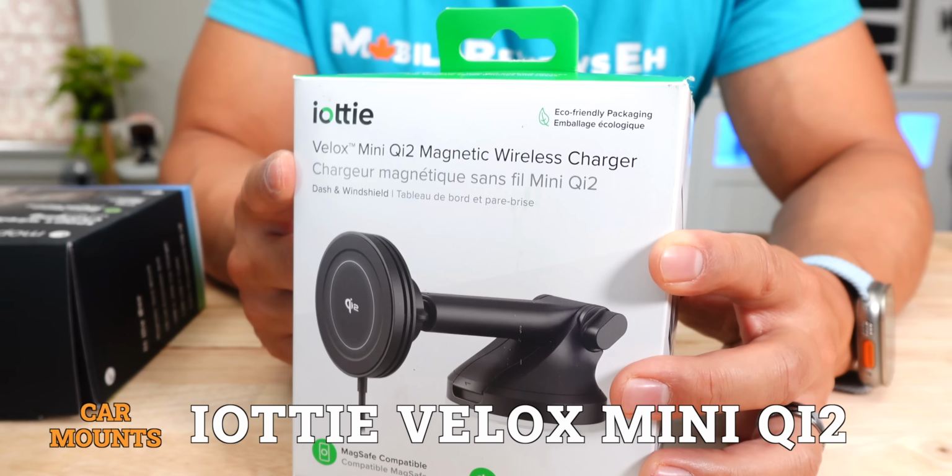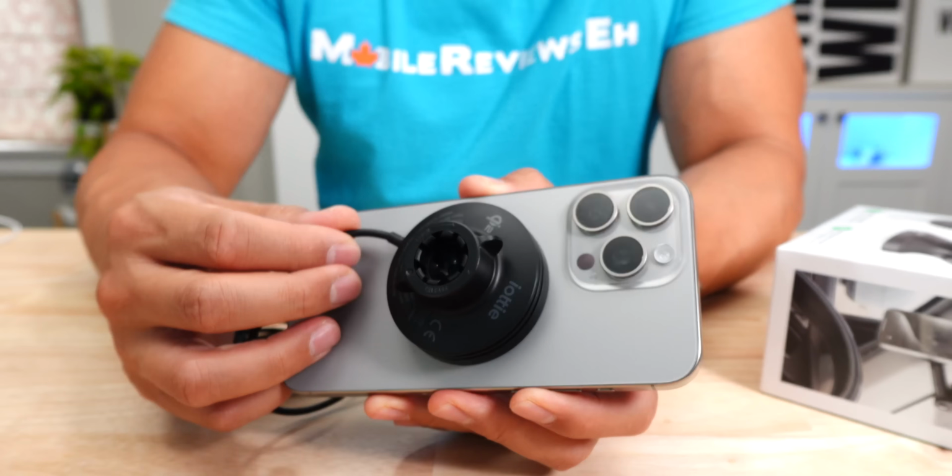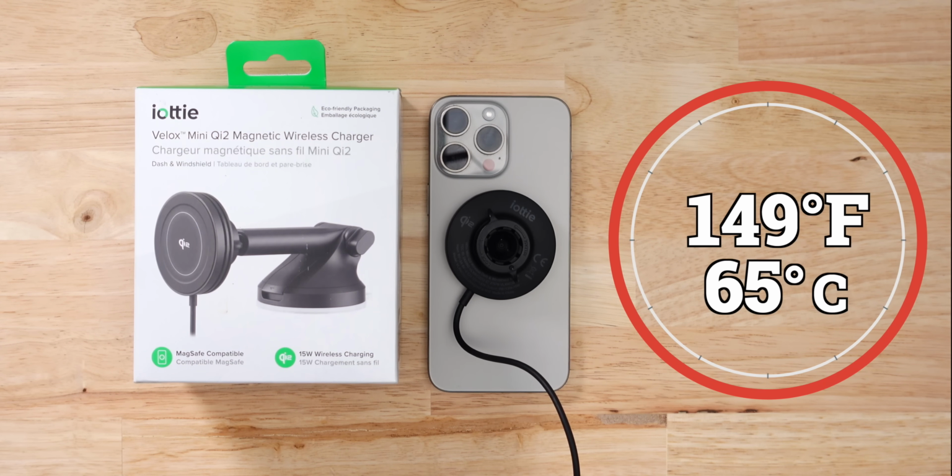This is the iOttie Velox Mini. Footprint of the charger is about the same as the Mophie. It's got cooling vents though. And I'm talking about the vent holes because despite having them, this thing runs pretty hot. I don't think it's much of a concern running hot, but still, I have to note it. Something to take into account if you run your heater all the time.